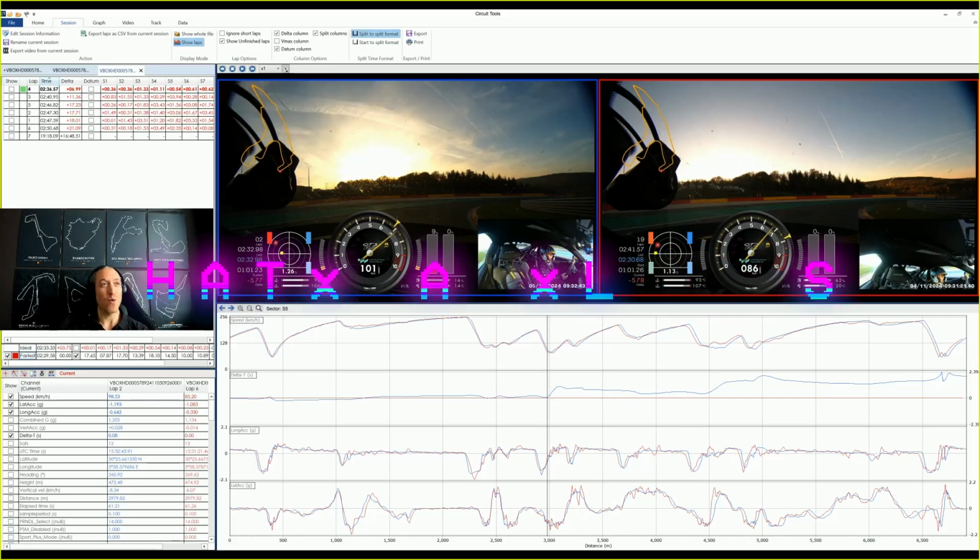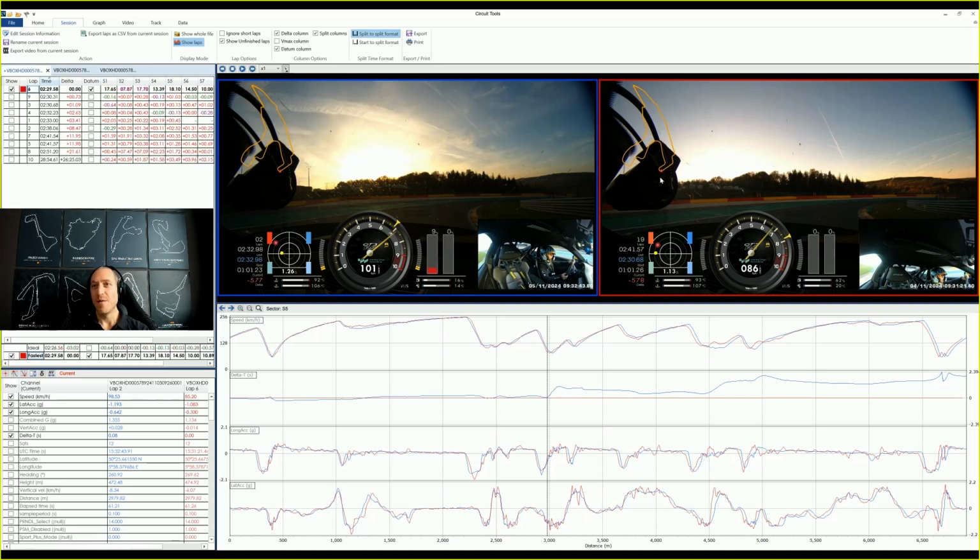For those of you, once again, that are not familiar with the Race Logic Vbox software, which is the Circuit Tools, let's go and have a look at the main screen. So here on the red, we have the video from the Pirelli Trofeo RS. Here on the blue, we have the video from the Nankang CRS. And here at the bottom, we have some selected channels that we have used to analyze and to look at.